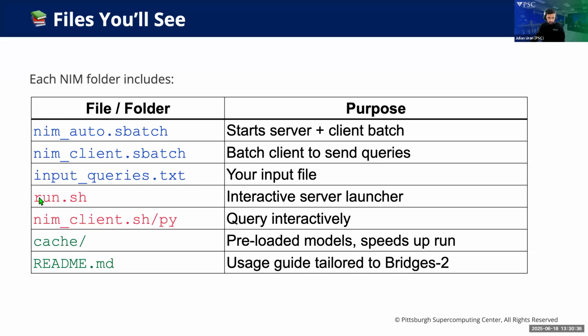And then for interactive mode, you have run.sh, which you can run for starting up the server, and then you can use nim client.sh or .py for querying the API interactively. There are a couple of additional files and resources overall for different NIMs. Those are colored here as green.